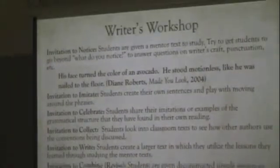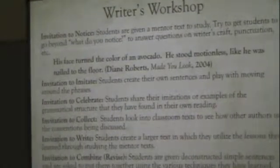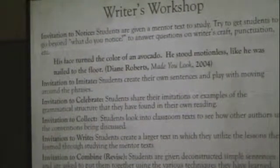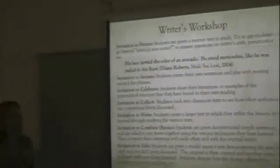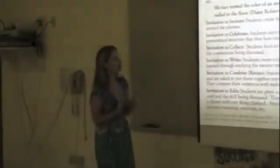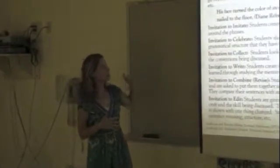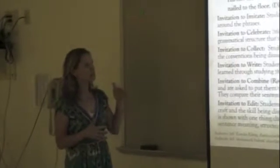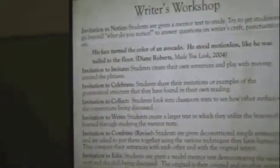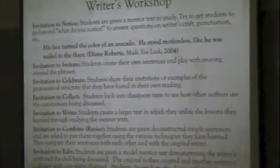Okay, so one way that you use functional grammar is in the Writer's Workshop method, and that's shown through Mechanically Inclined and Everyday Editing. Jeff Anderson is the one who kind of started this method, and there are several others who use Writer's Workshop as well. But the way Jeff Anderson sets it up is students are given an invitation to imitate. At the beginning of class, he gives them sentences by a professional author, and this sentence is from Diane Roberts' Made You Look. And he asks the students, what do they notice about the text?